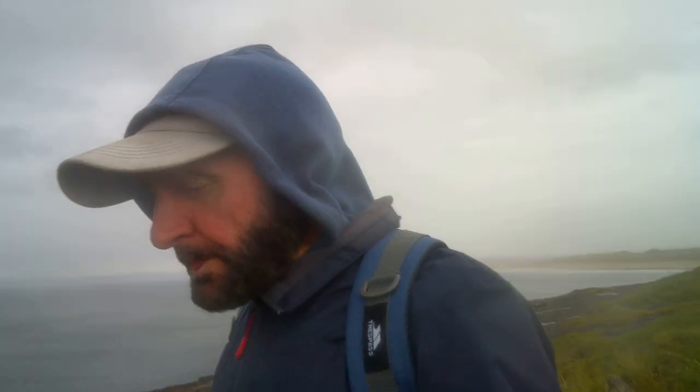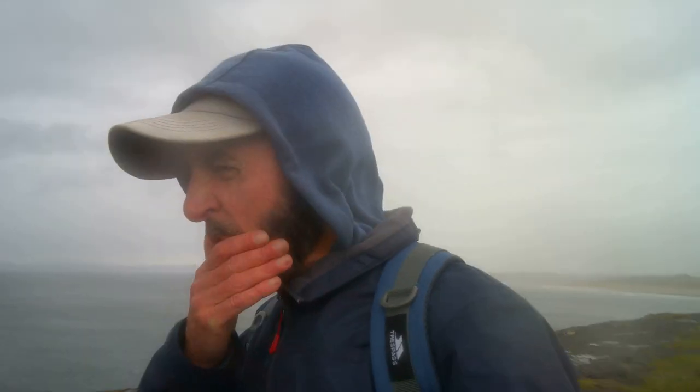That's really it, guys. Cliff walk in Tullan Strand in Bundoran. Nearly forgot the name there. It's not a bad walk. It's not too long. About 20 minutes, 25 minutes. So now I'm going to see if I can get back and find a nice little establishment and have a pint and watch the rugby.